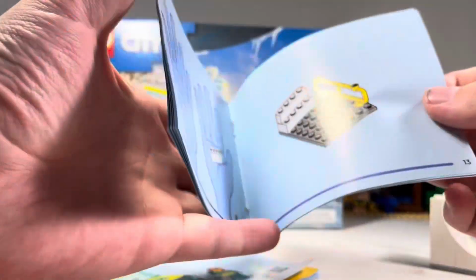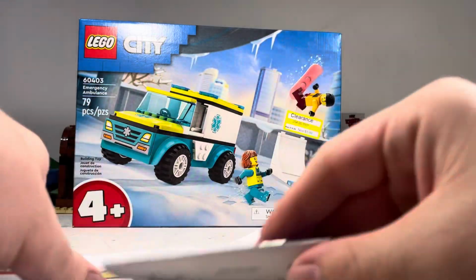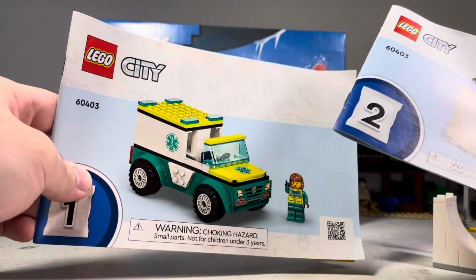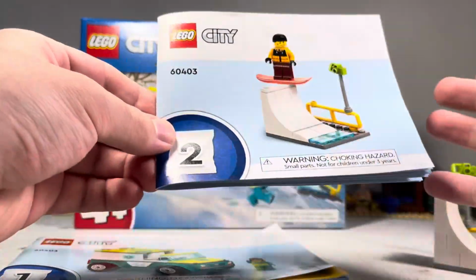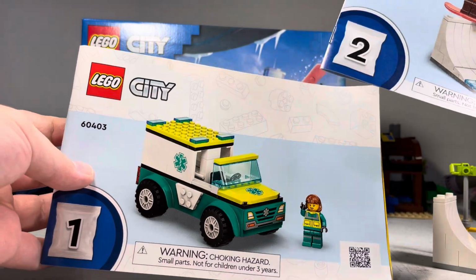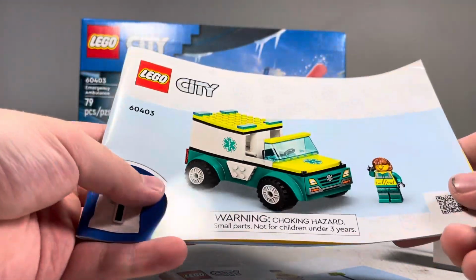Instruction manual number 2, basically the same thing. It's a different size, which is interesting. I guess it's a way to convey to children that the bigger one you do first and the smaller one you do second, maybe. It's also interesting that some kids will only want to do the ambulance. It's an ambulance set.